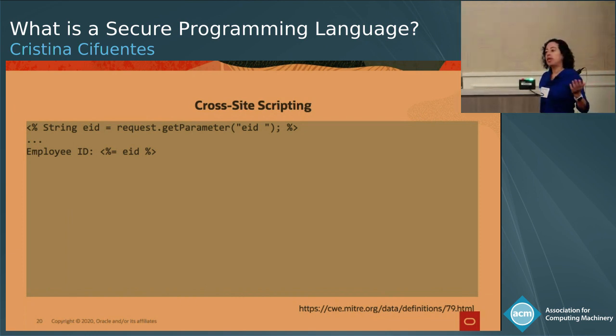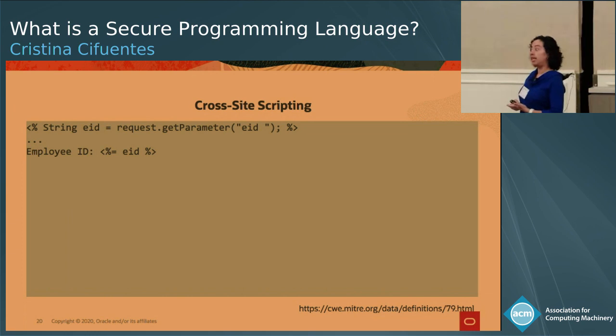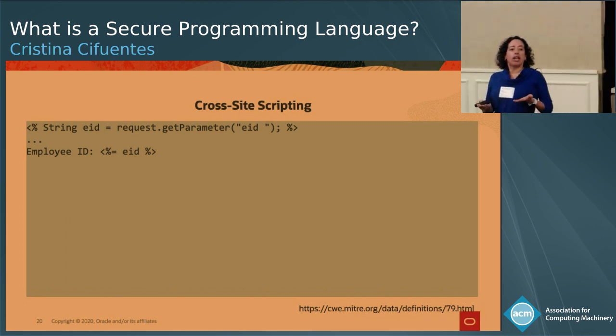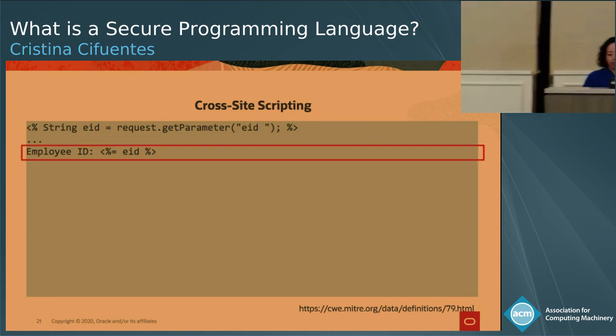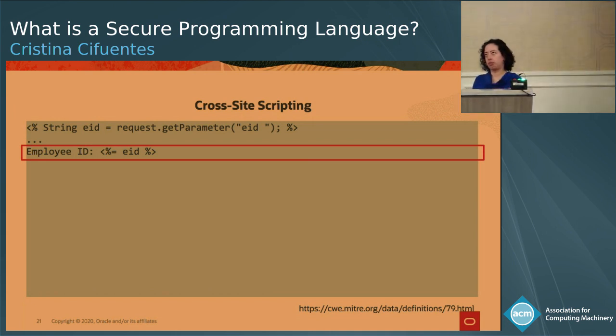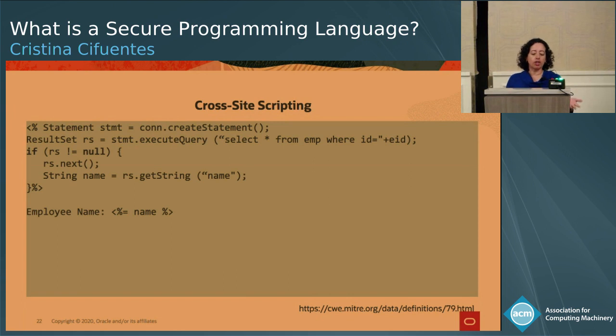So the problem here is that without doing any sanitization of EID, we may have statements or code that is going to be executed by the website, and you end up with your cross-site scripting issue, right? This one is called reflected cross-site scripting. And there are other types of cross-site scripting, for example, stored cross-site scripting.